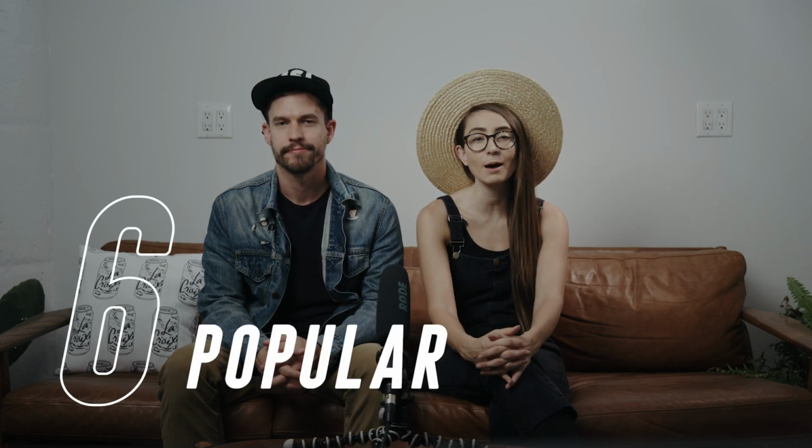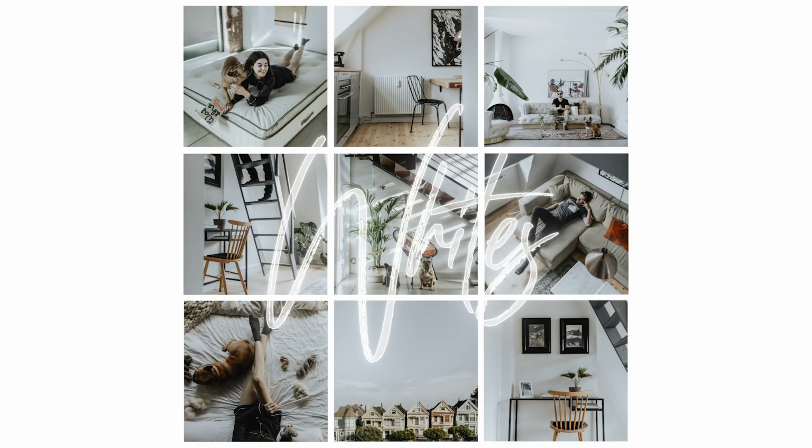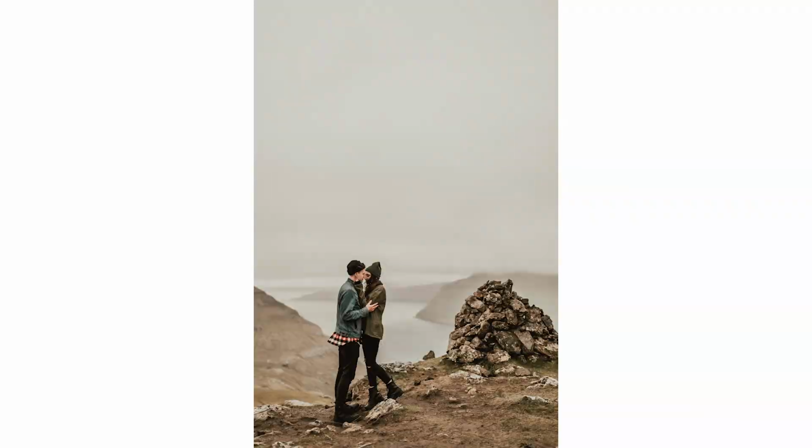Lightroom presets in 6 popular styles: blues, coppers, golden, grays, tans, and whites. Whether you're shooting travel, lifestyle, street, or anything in between, we have a collection that will have you covered. Without further ado, let's take a look at the new collection of 16 Lightroom presets.